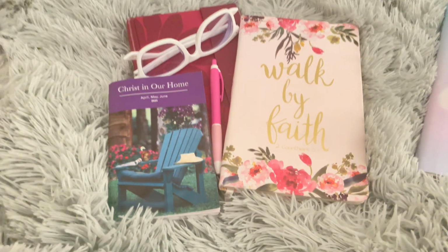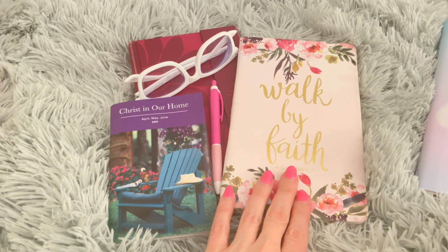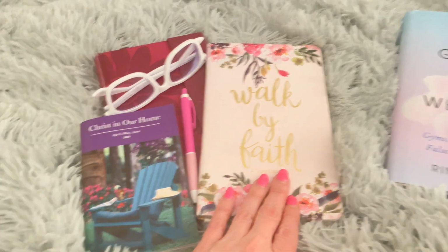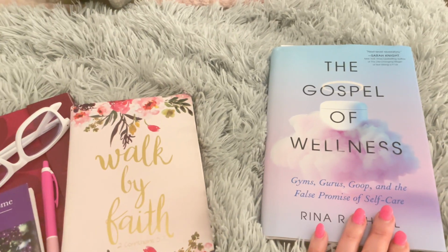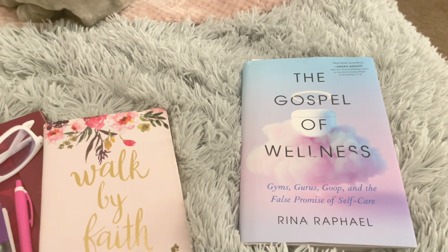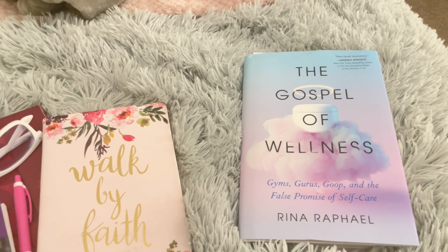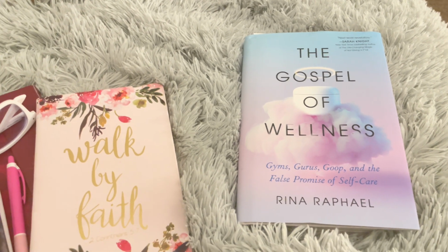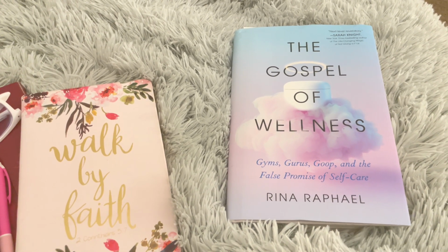So what I'm going to do is I'm just going to do a quick devotional. I have a little devotional here, and then I'll do a little bit of journaling. And then I try to read about 20 minutes before I go to sleep. So I have a book that I started recently, and I will do that. And then it will be time for lights out. I go to bed pretty early because I do wake up early in the morning to go to the gym.